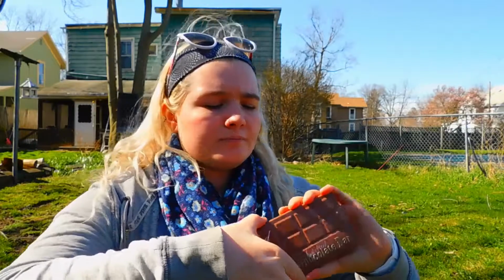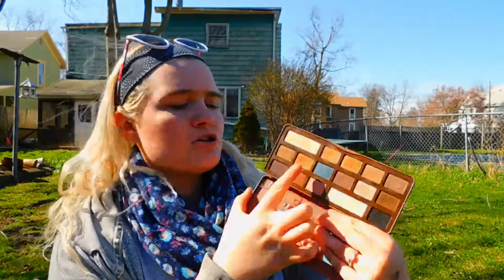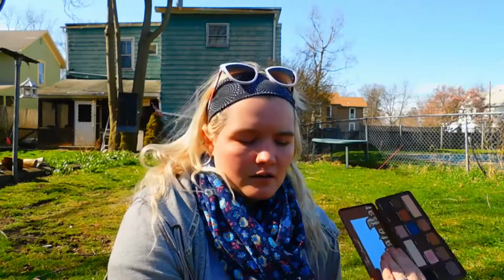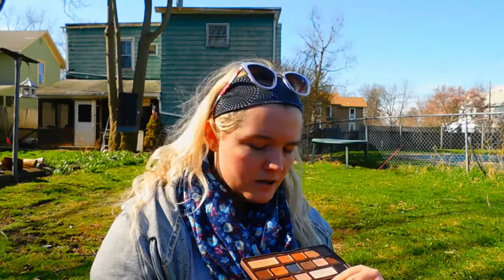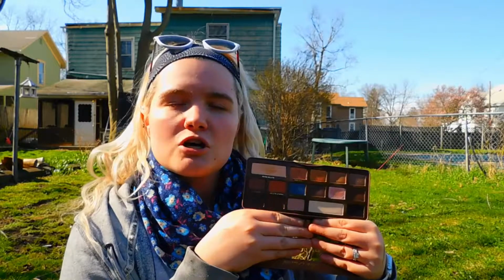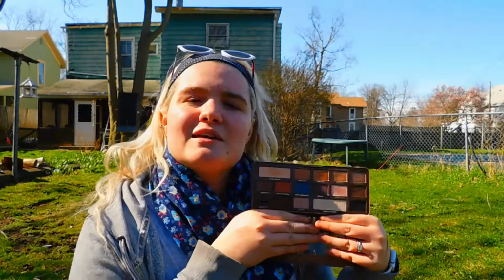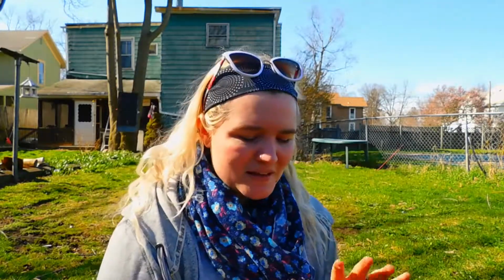Alright, so 3 eyeshadow palettes left. This is the Too Faced Semi-Sweet Chocolate Bar. I literally bought this palette just for one shade in here, the peanut butter shade right here. Right when the Too Faced Peanut Butter and Jelly palette came out, it was sold out everywhere, and I literally wanted that peanut butter shade, that terracotta brown shade that everyone was talking about. So I went and bought the Too Faced Semi-Sweet Chocolate Bar, and as soon as I got my hands on the peanut butter and jelly palette, this palette has been sitting in my collection and not being touched.